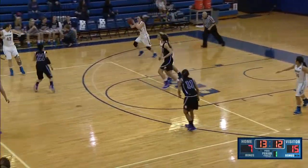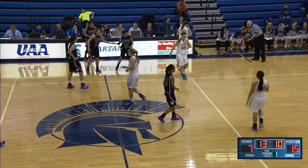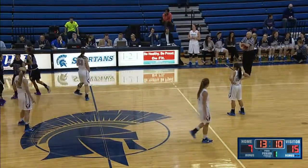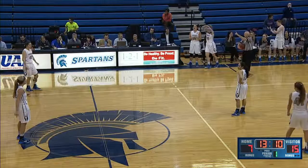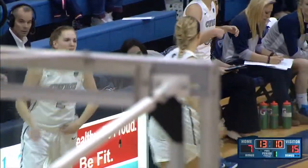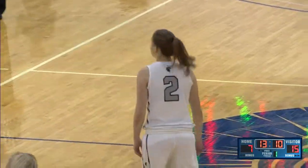Well, Ron, the Violets average out-rebounding opponents, as we see a kickball there, by 8 a game. And when you get that many more rebounds than your opponents, it just really gives you so much more opportunities on the offensive end of the floor. Second opportunities lead to just about anything that they want from the three-point line. Solid execution there by the Violets.